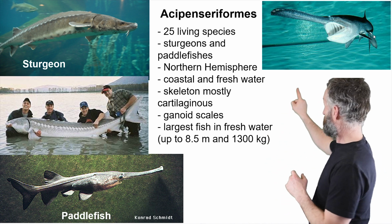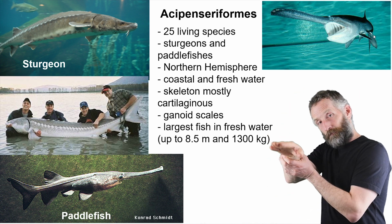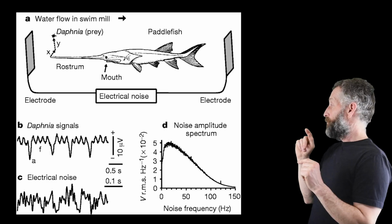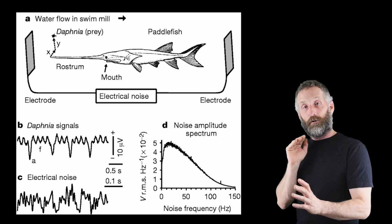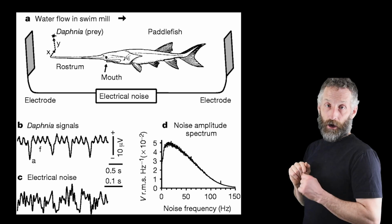Paddlefishes are really cool. You see them in the upper right and in the lower left. They have this long paddle coming off the front, which has electrosensory organs, which are thought to be really good for detecting zooplankton on which they filter feed in fresh water.